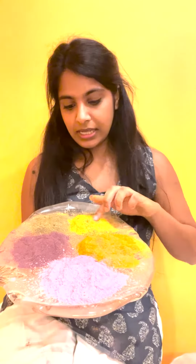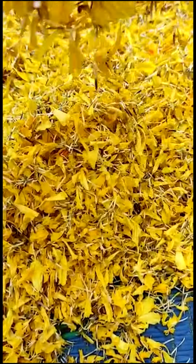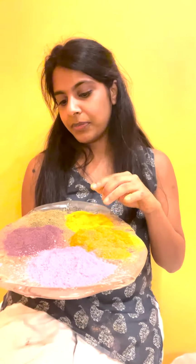The third one is a really interesting mix. So this is our yellow, which has yellow chrysanthemums, yellow marigold, and haldi in it. So obviously beautiful color, but it also just smells so good because of this mixture and because of the haldi in it as well. And similar to the green, it's actually really good for you because, as you know, haldi has a lot of medicinal qualities to it.